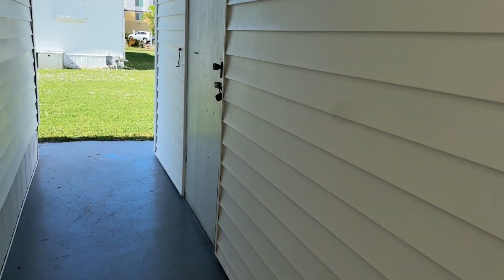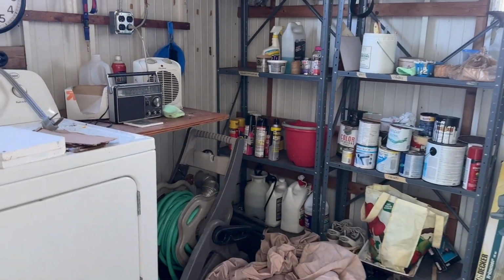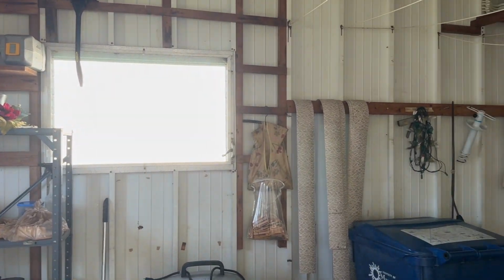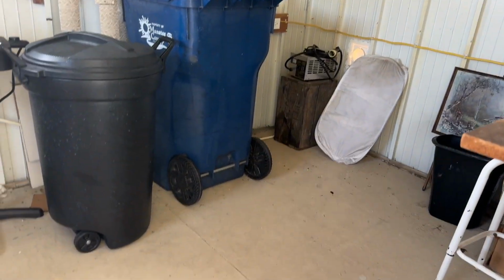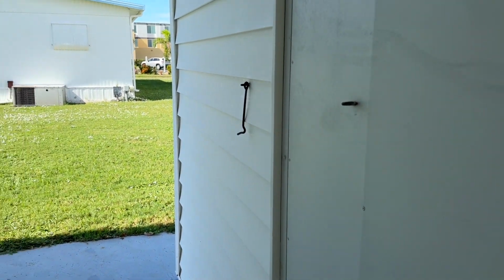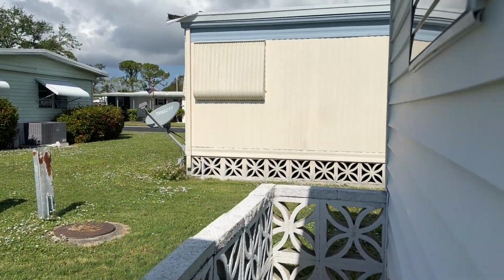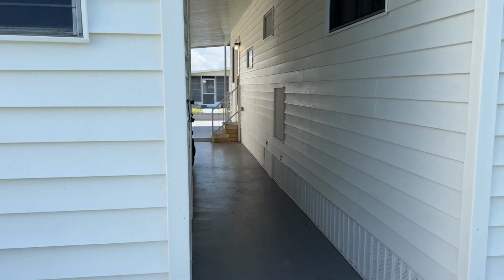Down the breezeway, you'll see the double-length storage shed. This is where your dryer is located, along with plenty of room for a workshop area. All of the vinyl siding is in great condition and just had a recent power wash.